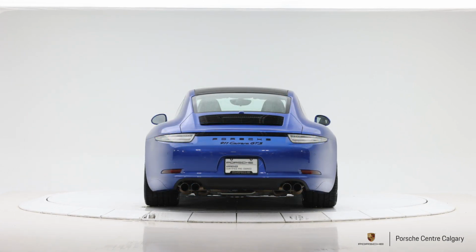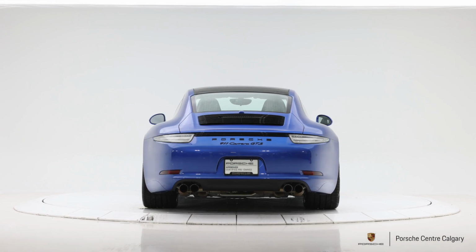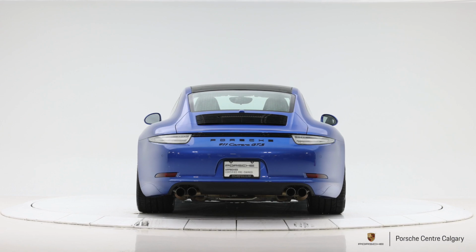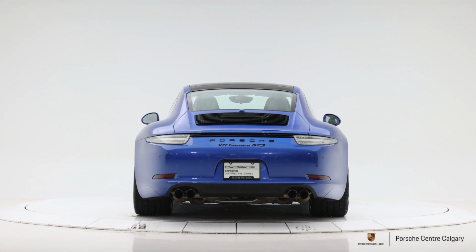But let's dive into this guy more in particular. So exterior color, this is sapphire blue metallic. Pretty neat color, definitely stands out in a parking lot.